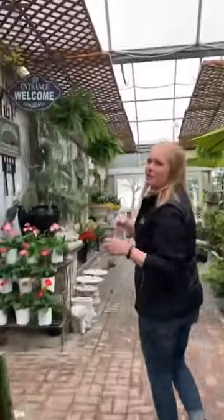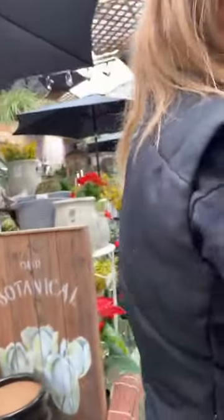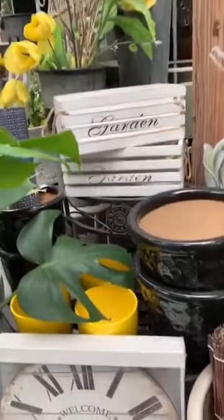So once you've gotten everything on your cart, you're ready to check out, you come up through the front here. This is our gift area, so we have lots of gift items. We have pots to put all your planters in and any other things you want for your patio, and then our checkouts.